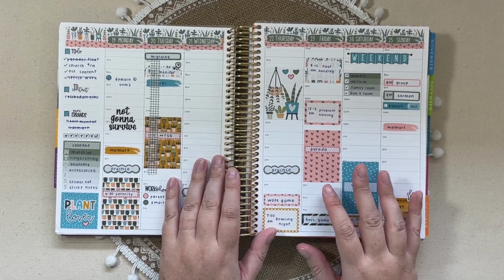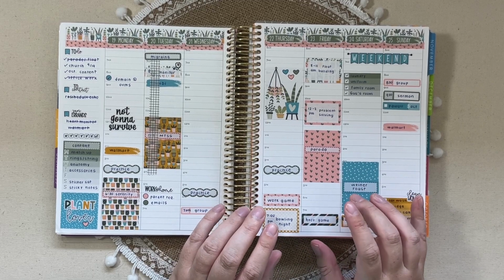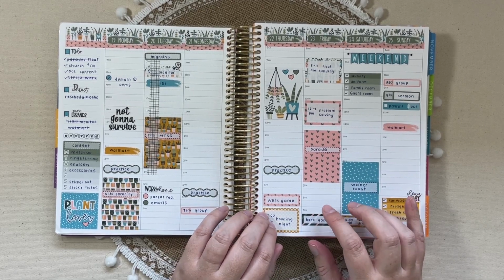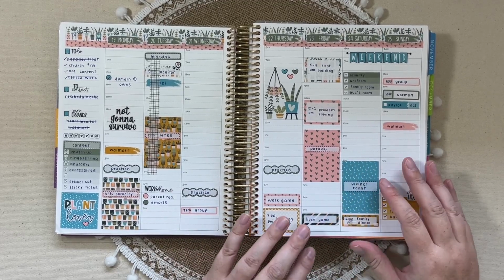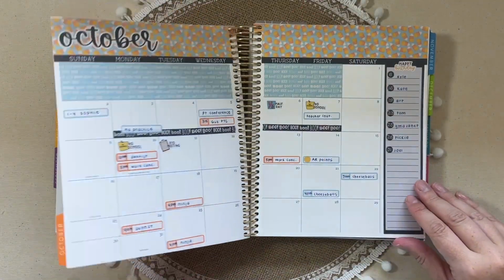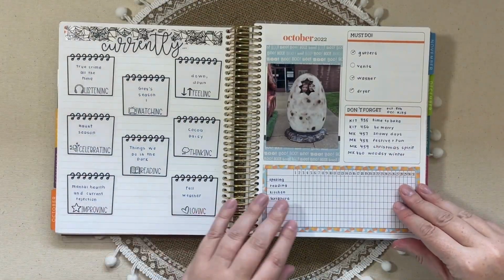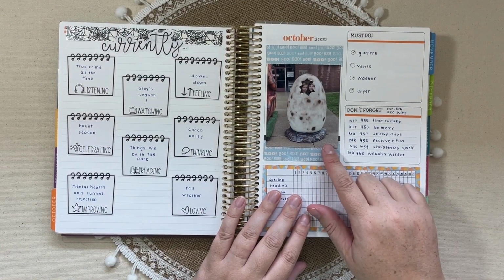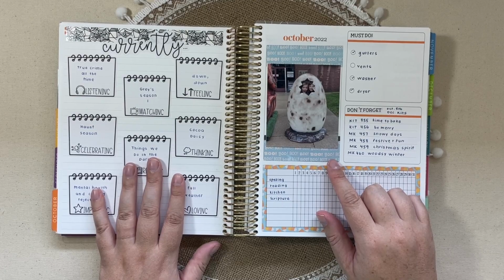I think there are 4 or 5 of those out currently, and the layout of those sheets is just a little bit different. So this week looks differently. It still has the full boxes and a sampler, but it doesn't have all of the same sheets that her regular kit and mini kits have. I loved putting the memories here, and then this currently page was also fun.